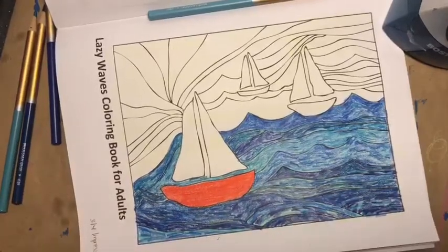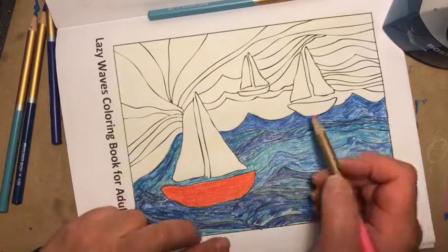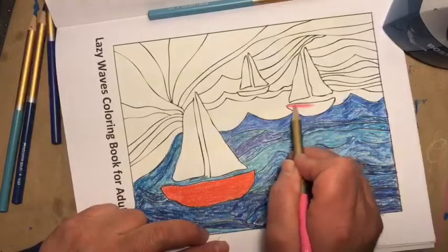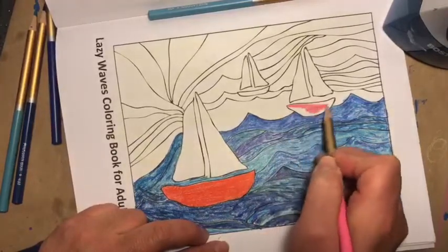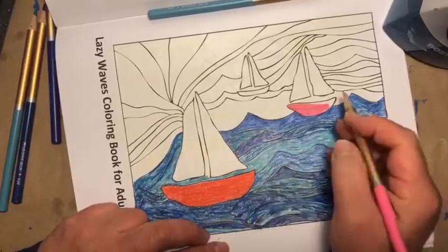And then I think I'll go with my family of reds, I guess. Or maybe I'll do pink up here. Let's give this guy a pink base. And I'm coloring the bottom of this one with a nice heavy pressure for this boat.